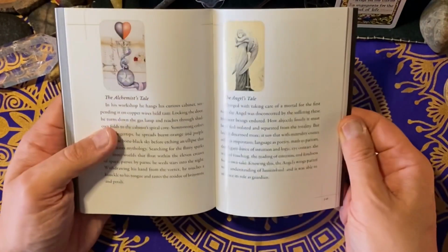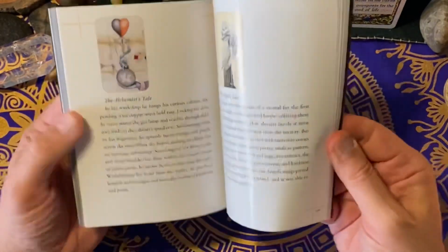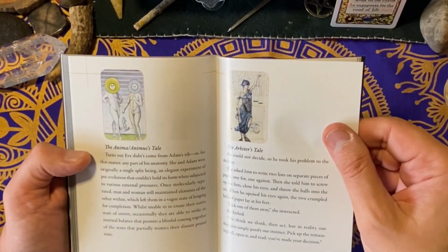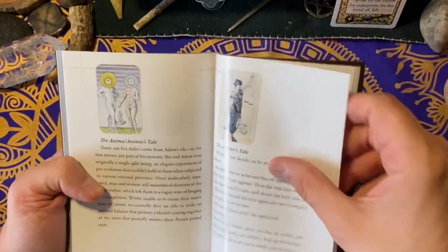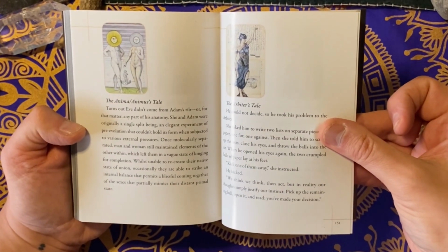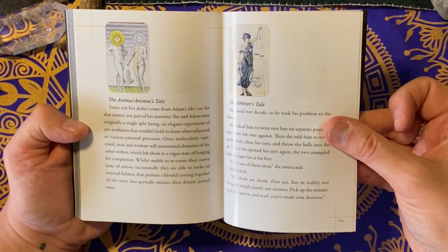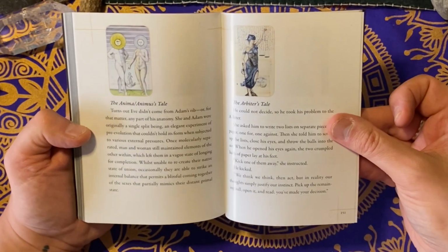Archeo Tales. Wow, so here's each of the cards again, but this time we get a story, because the archetypes are in stories. The anima and animus tale. Turns out Eve didn't come from Adam's rib, or, for that matter, any part of his anatomy. She and Adam were originally a single split being, an elegant experiment of pre-evolution that couldn't hold its form when subjected to various external pressures.